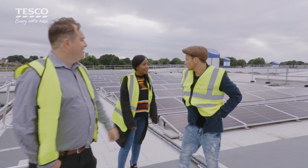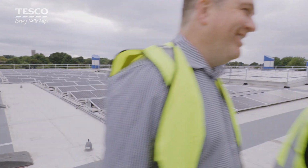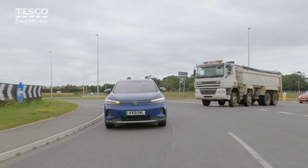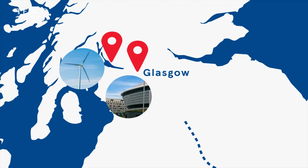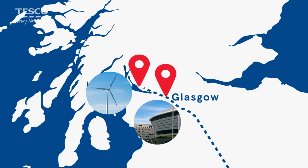We're on our way to Glasgow. Let's go. It's freezing up here, isn't it? Stop moaning. Sorry. Tesco's switch to renewables isn't just about solar power, though. There's one more stop on Joe and Angelica's journey, and the route takes them right past the venue for COP26.